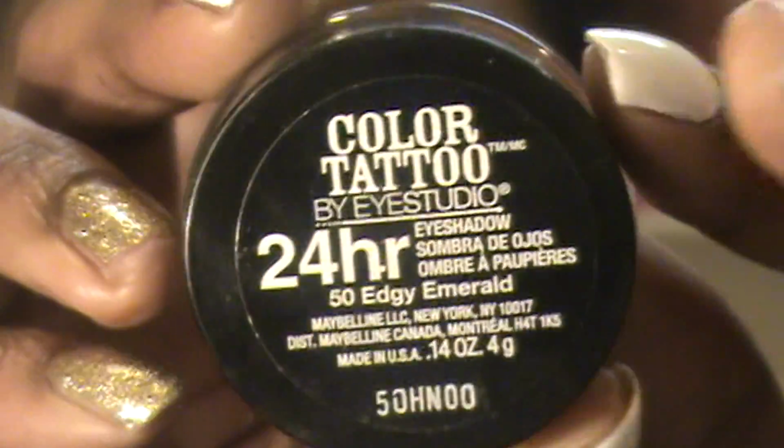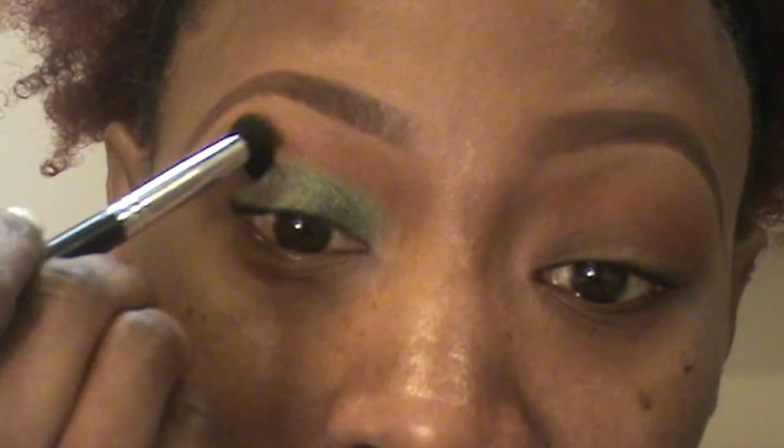The next color I'm using as an eyeshadow base, and this is the color Tattoo in the shade Edgy Emerald. I'm taking it on a synthetic brush because it's a cream base eyeshadow, and I apply it all over the mobile lid, so I don't go up past the crease. And I blend it out using the same crease brush.